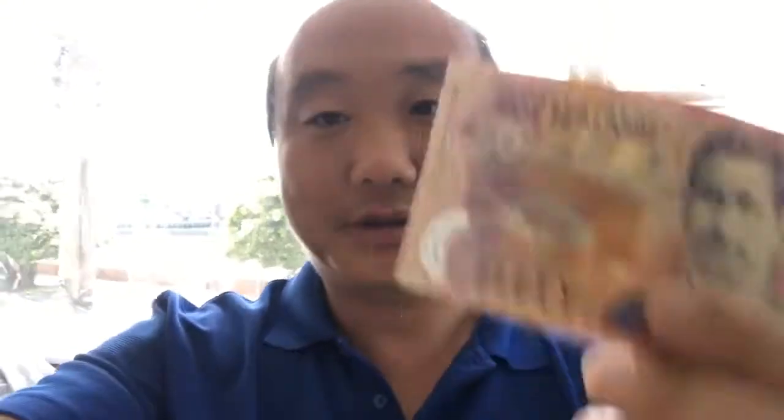Okay, so in New Zealand, there are 5 notes. There's the 100, the 50, the 20, the 10, and the 5. Okay, we'll go over those. And there's also 5 coins, which is kind of cool.